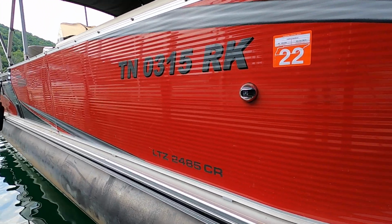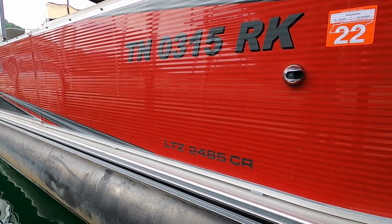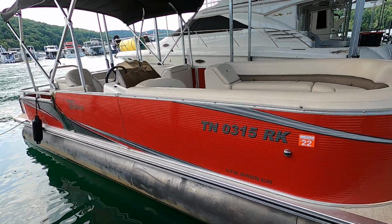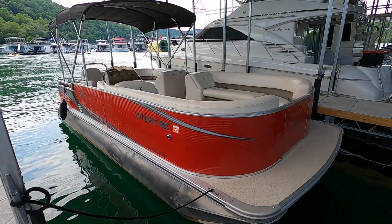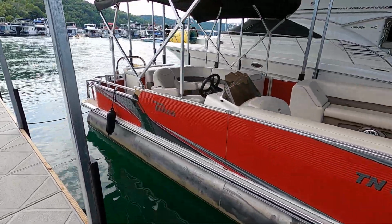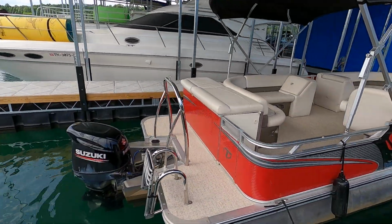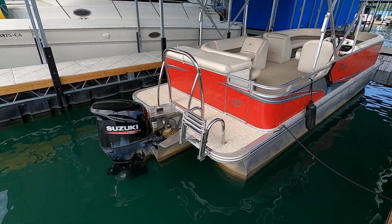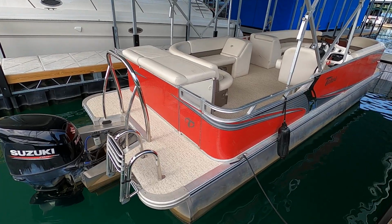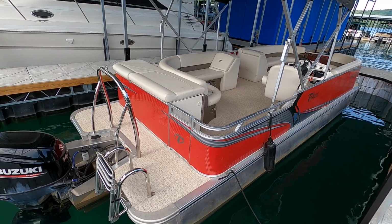There's that LED navigation light, and there's that model name, the LTZ 2485 CR. So this is a 24-foot in length on deck Tritoon. It's about a 26 LOA when you factor in the length of that outboard motor. And it is right at 8.5 feet wide beam on this one as well. So nice little swim area back here on the back. Again, that luxury woven vinyl flooring throughout the interior. Vinyl is in great shape on this one. Everything functions as it should.